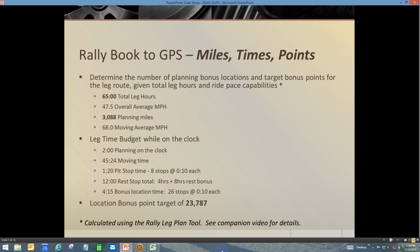All right, 65 hours for the total leg hours for the second leg in IBR 2013. I'm using 47.5 miles per hour for my overall average, and you multiply that out and you get 3,088 miles to plan for. You're going to use 68 miles an hour moving average. Most of the riding is going to be west of the Mississippi, and it looks pretty good and pretty fast out there. This is my leg time budget while I'm on the clock.